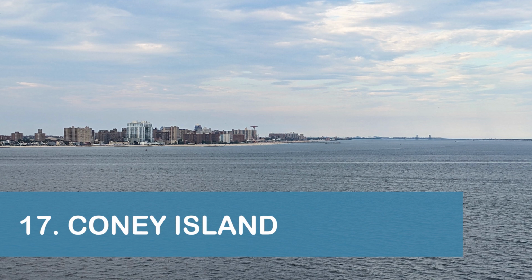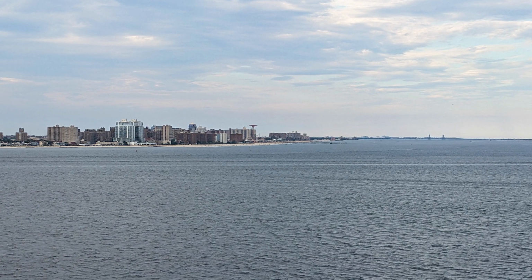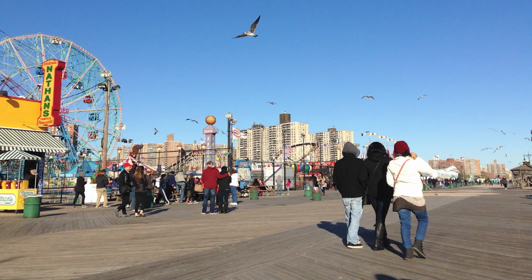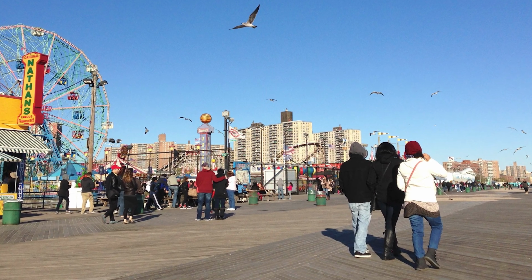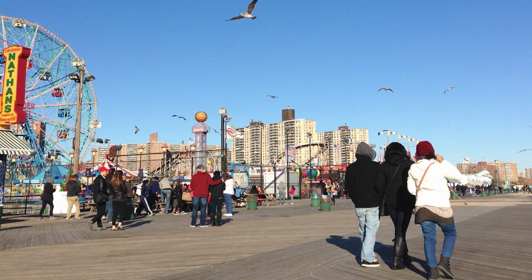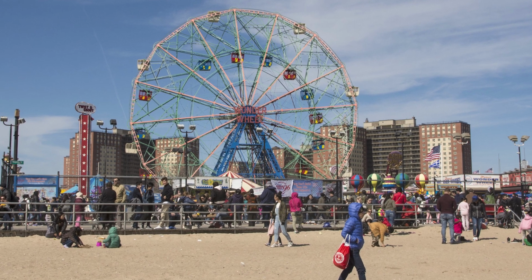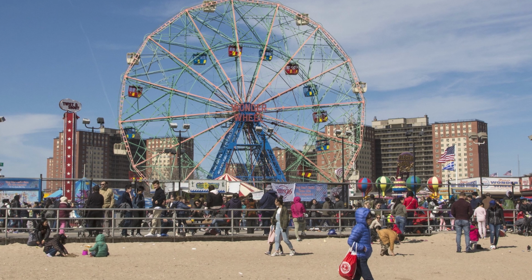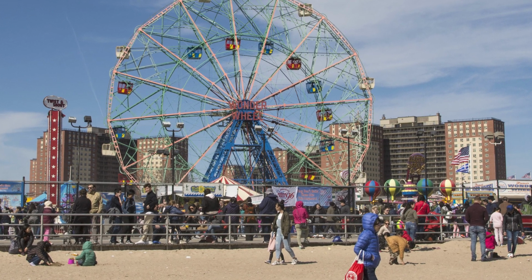Our final point of interest was Coney Island, which was barely visible in the distance, off the port side of the ship. Located in Brooklyn, the island is well known for its amusement parks, beaches, boardwalk, famous rides like the Wonder Wheel and the Cyclone, and the annual Nathan's Hot Dog Eating Contest. The area's many attractions make it a very popular destination for both locals and tourists.